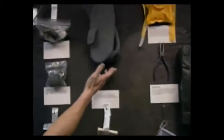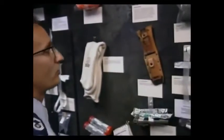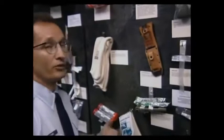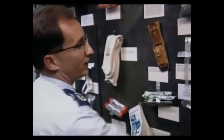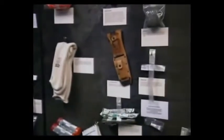Obviously, we have the mittens and socks, both of wool, used for wintertime warmth, obviously not a problem now. We've got your knife, which is one of your basic utensils in survival. And we have a container to hold water. Water is one of your primary needs in a survival situation. And we do supply many packets of the flexible drinking water there with them. We do have food, but that is not as important as water.